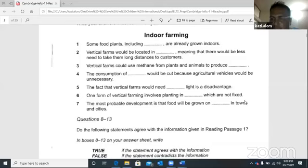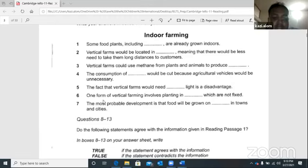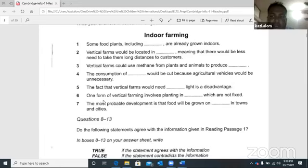Okay, now I would like to ask another person to read the question, please. Can I do? Yes. One form of vertical farming involves planting in dash, which are not fixed. Please, you have to mention one form of vertical farm involved. That means something involved exists in here. Planting in, somewhere they plant. Which are not fixed. Not fixed means moving somewhere. It moves. So which is the key?